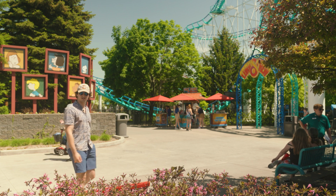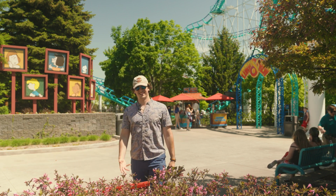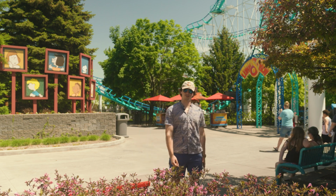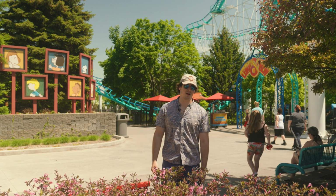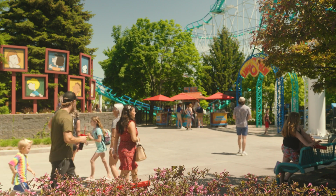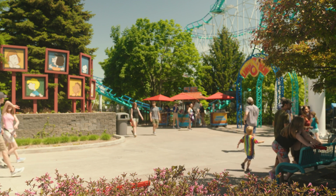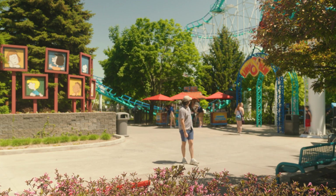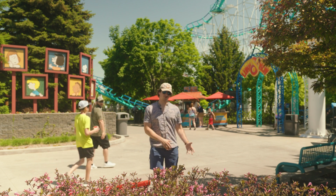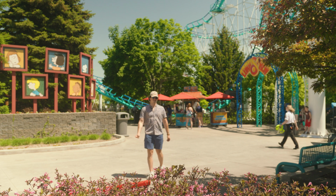Next to me, or behind me, is the Corkscrew, which is an Arrow corkscrew, as you could probably guess. A lot of people say that our Corkscrew is pretty rough, but I've actually never had that problem. I don't think there's many sounds better than an Arrow chain lift or an Arrow anti-rollback sound. Either this or Rock 'n' Roller Coaster at Disney World was my first roller coaster that went upside down. So let's check it out. Let's see how Corkscrew's going.